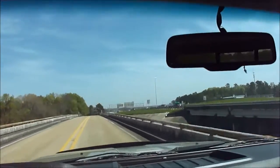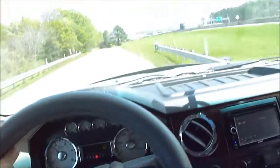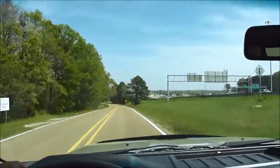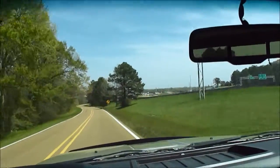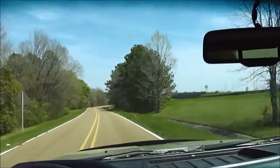The only thing I can really nitpick about this truck, you can see the steering wheel is just a hair crooked. Now it doesn't pull to the left or right, doesn't vibrate or pull when you hit the brakes or do anything like that, but the steering wheel is just a little crooked.